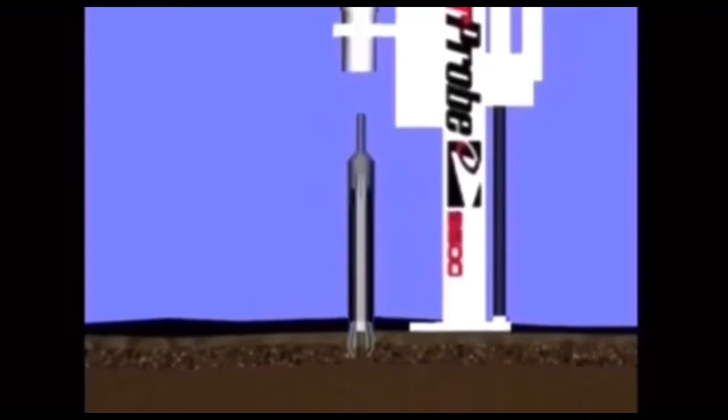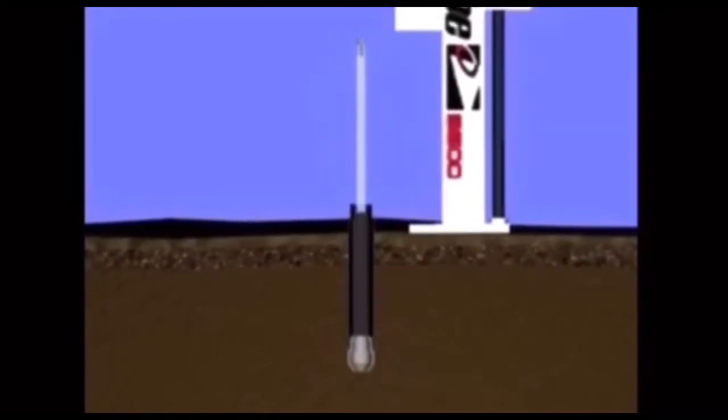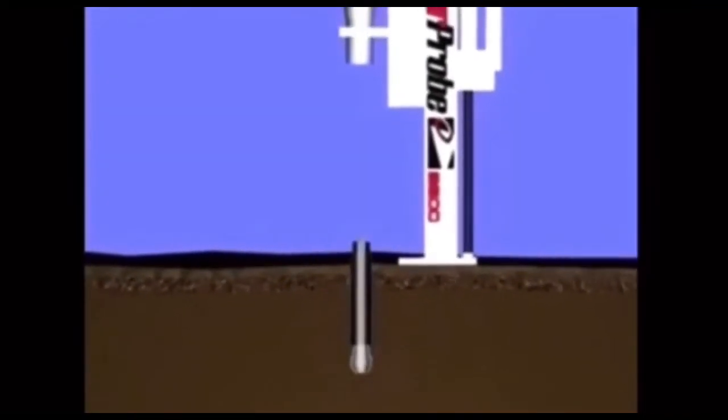The next method is the measure sampler. The process of this method uses a core barrel, so the core barrel is rotated into the soil. The method gives undisturbed core samples from soft soils with nil wall coefficient. But the equipment is 3 times bigger and needs H casing.